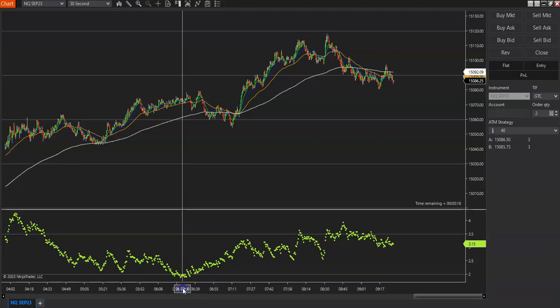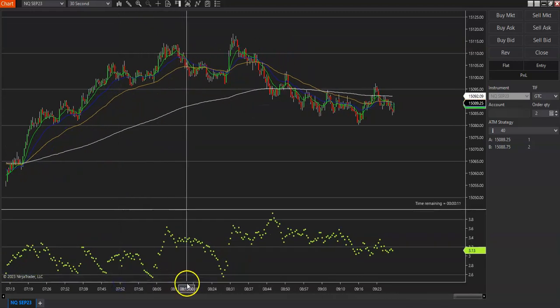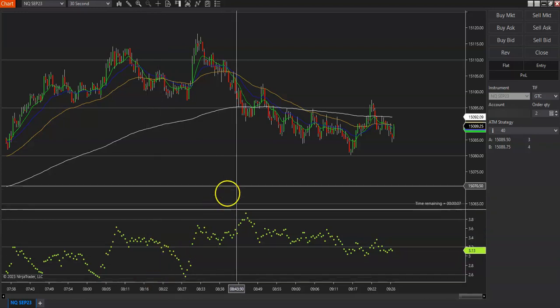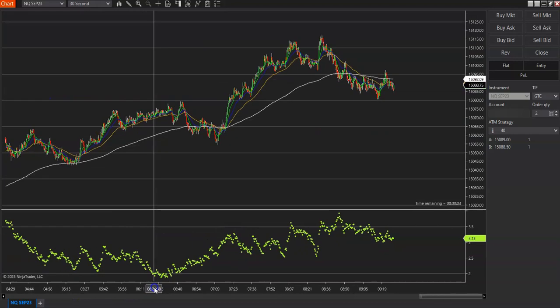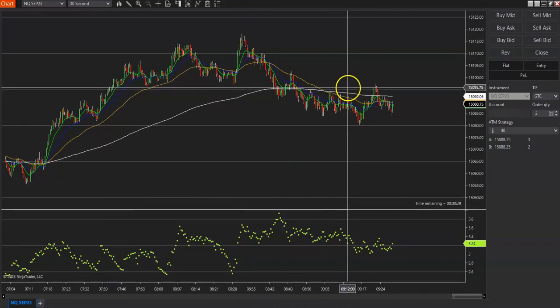And as you can see, it's above the 200 white moving average line and looking to be scalping this. So there's some support at the 15,000 level that it broke yesterday. But there's some resistance coming in here around the 110s.